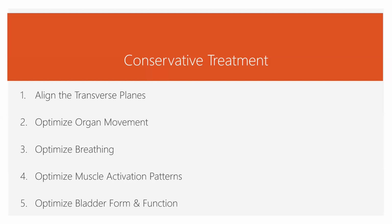We got to get the breathing optimized, because breathing is what pumps the pelvic floor and the respiratory diaphragm and moves all of the intrapelvic and intra-abdominal organs with every breath so that we get proper deep lymphatic drainage. So we got to work with the breath, getting the rib cage to expand and getting the core activated properly. So yes, the muscles have to be activated properly. We need to have that core activated so that we can have that bladder lifted and supported, and so that we're having the right pressure gradient system in the body. And finally, we work with bladder form and function.